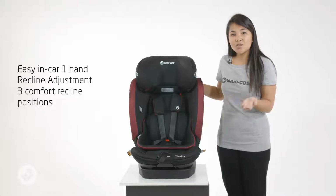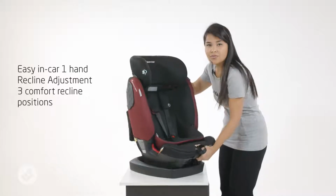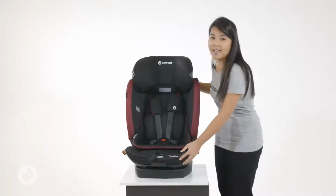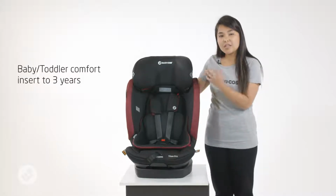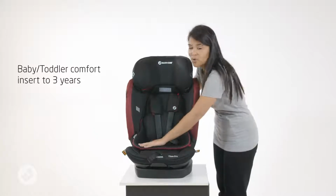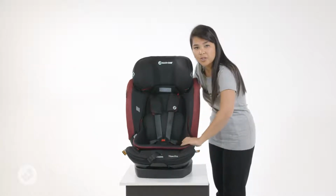Another advantage of Titan Pro is the easy recline adjustment in three positions. And with the comfort of your child in mind, Titan Pro has been designed to include a very protective and cocooning insert, which you can use up to 3 years of age.